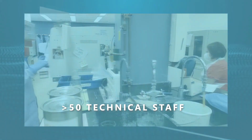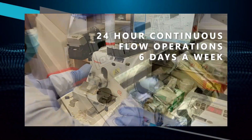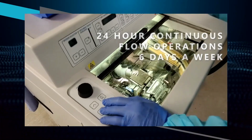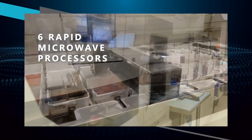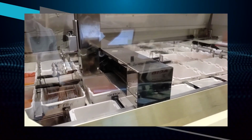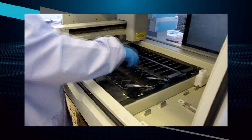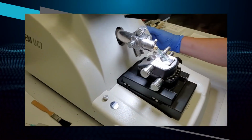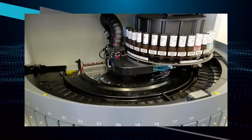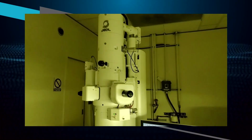I'm Amanda Vitale, Histology Supervisor. The histology section employs over 50 technical staff, also standardized in a bar-coded operation. We achieve 24-hour continuous flow using state-of-the-art rapid microwave processors and automated stainers. We provide sophisticated services including direct immunofluorescence, a large menu of immunohistochemistry stains, chromogenic in situ hybridization, and FISH, as well as electron microscopy performed with a new fully digital JEOL electron microscope.